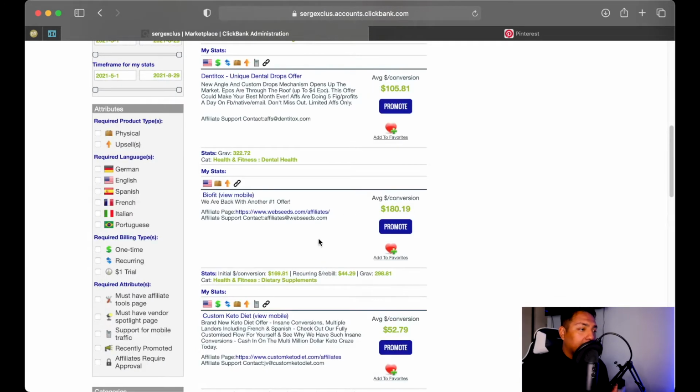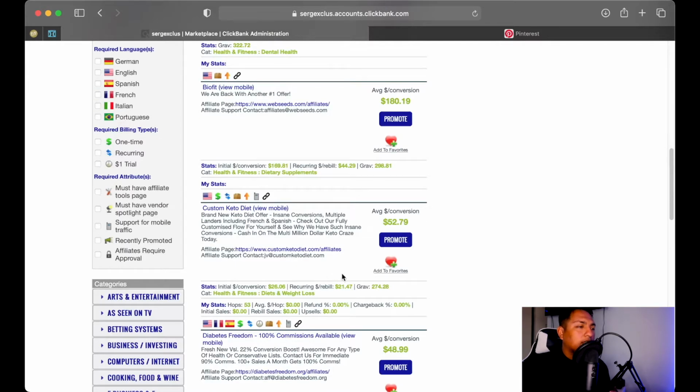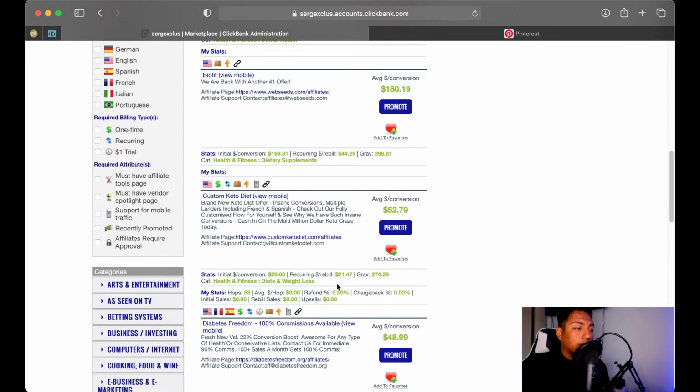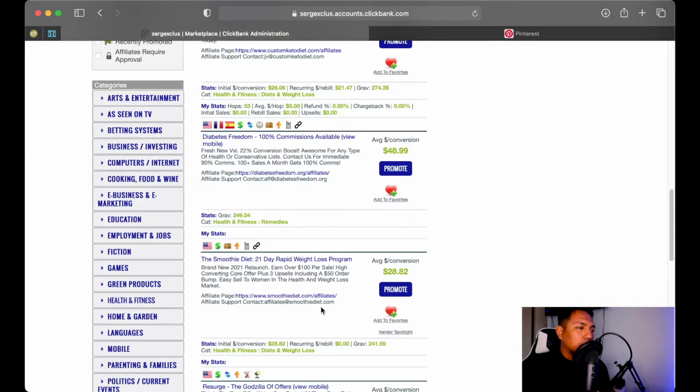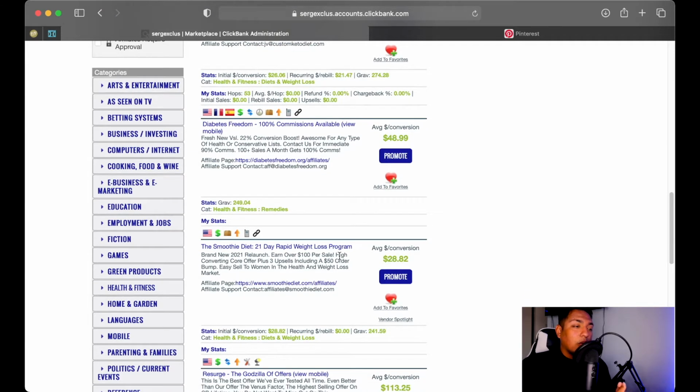If you see something you like, make sure it has an affiliate page and affiliate support, especially if you're a beginner. Don't just look at the gravity, also look at the affiliate pages. Like this one, you can earn up to $52.79 per sale. The gravity's pretty good. You should also look at the stats, the refunds, and just make sure everything's good. Even if a product's not really selling right now, you can still make money from it. All you have to do is test it out, and that's basically it.